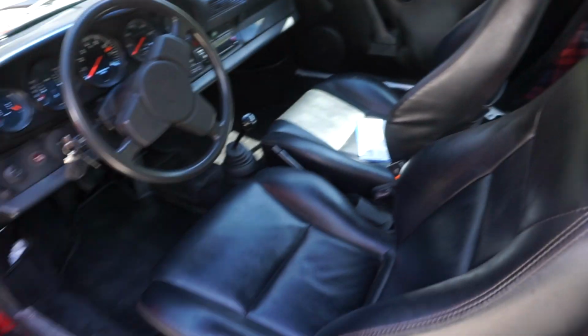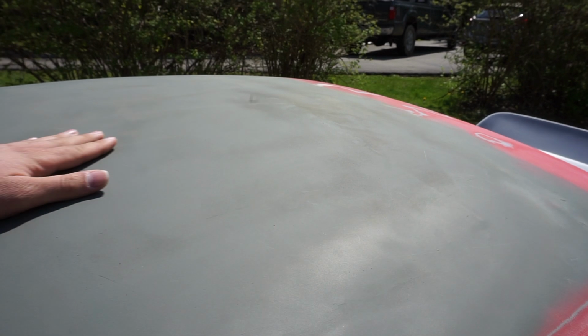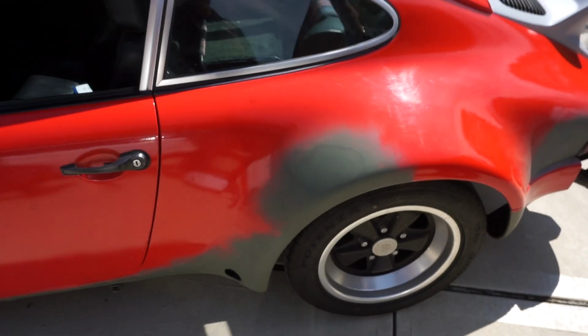Whoa, I love the interior, actually. Okay, I got it about 6 years ago. So you took it down, the roof was flaking, and then you just kind of painted the sunroof area? Yeah, and it's still not done, because you can see here. Yeah, I see. So the sunroof needs a little bit of love. And then the quarters, they were flaking a little bit as well?